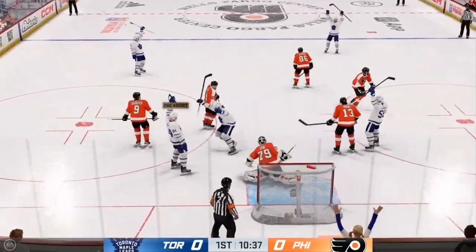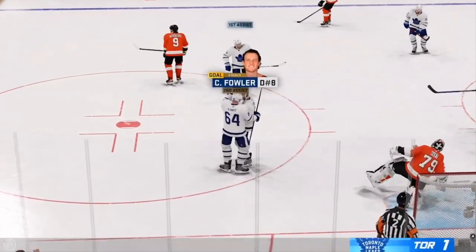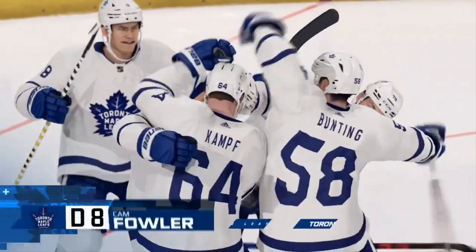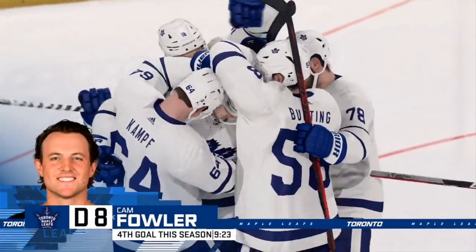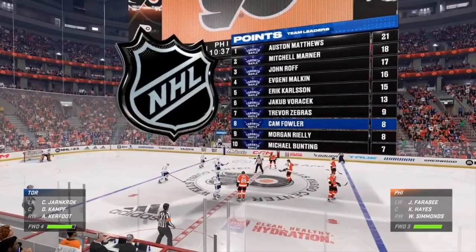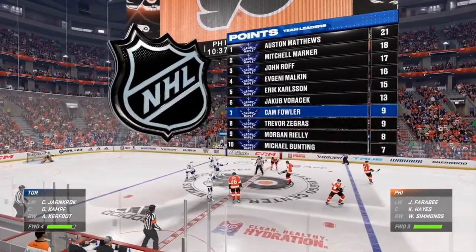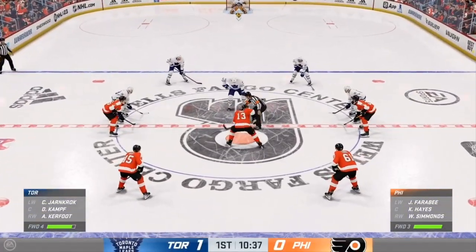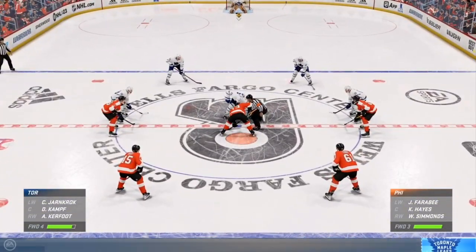Here he is. He scores! And there it is! His first with his new club! Well, that'll make you new friends in a hurry. Get on the board. You score your first goal with your new team. Toronto's got the game's first goal as they lead here 1-0 early in the first. Always awesome to be in front of the game. You push the pace. You make the other team uncomfortable when you're out front.